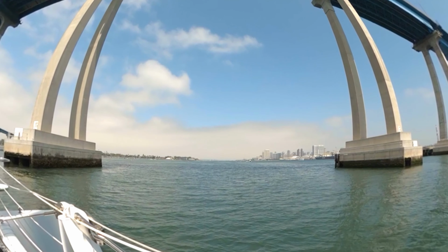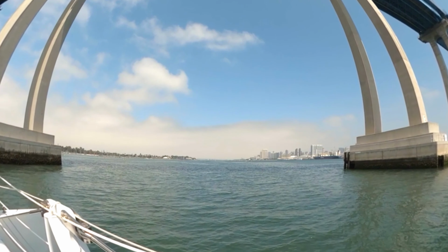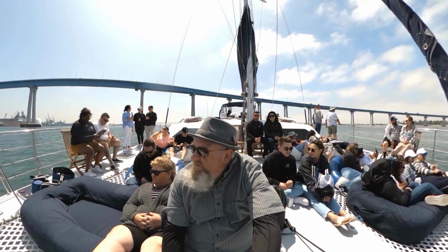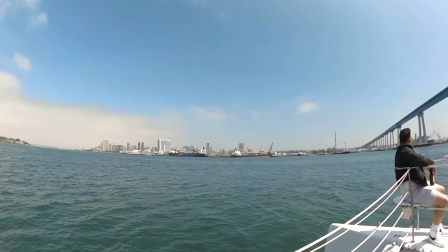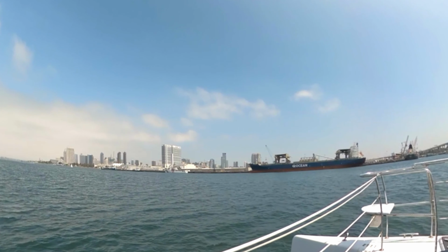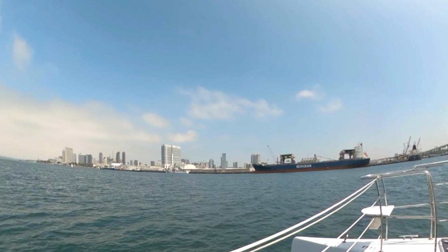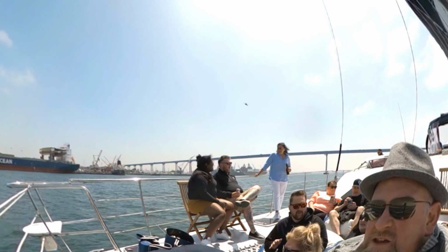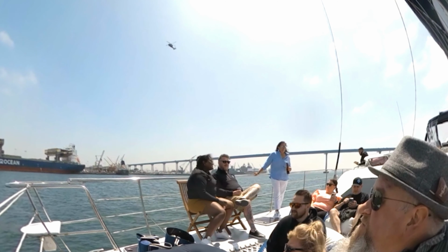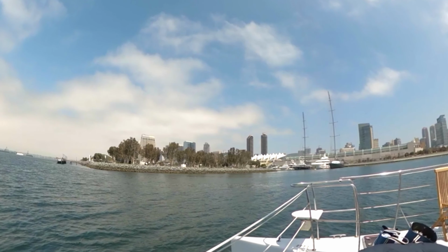This bridge takes you from San Diego all the way to Coronado Island, where the crown jewel is the Hotel del Coronado. Oh yes, and San Diego is the one place I've seen more helicopters than in Vegas.